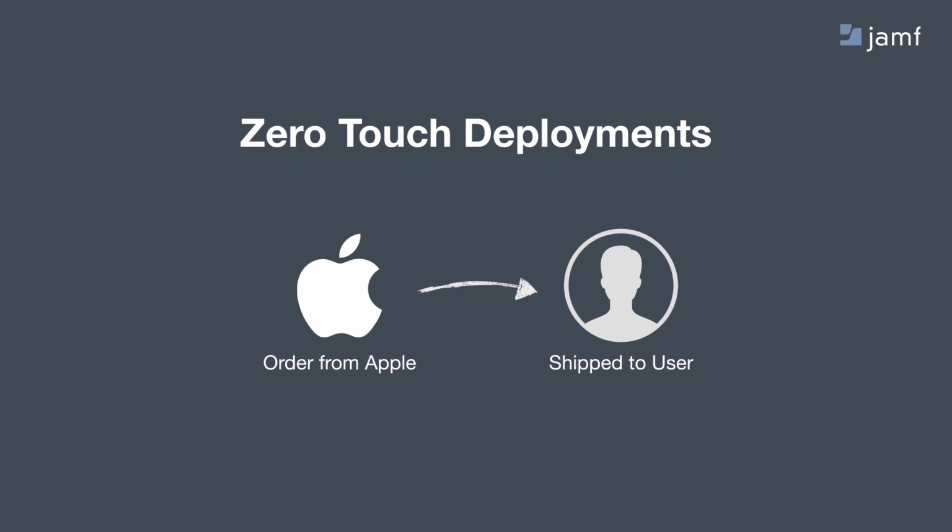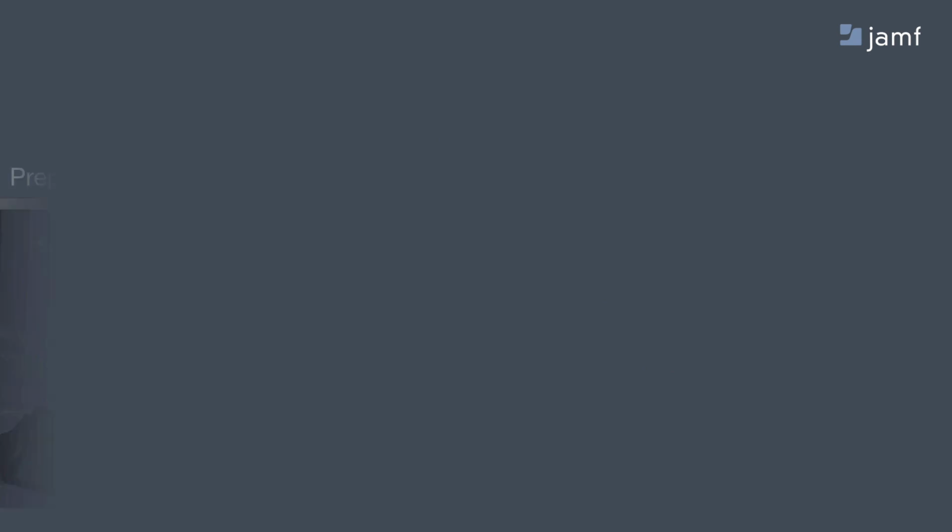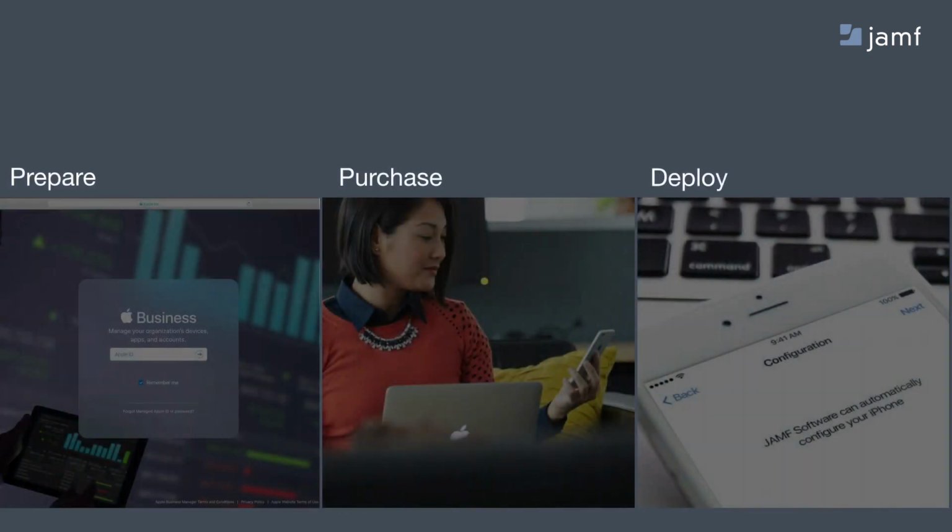Apple is easier. With zero-touch deployments using Apple's programs, you can simply order devices from Apple, have them shipped to the end user, and they're ready to go. Well, how does this work? With a little help from Jamf in the middle. We'll take a look at these steps from order to setup. There are 3 basic steps to follow: prepare, purchase, and deploy.